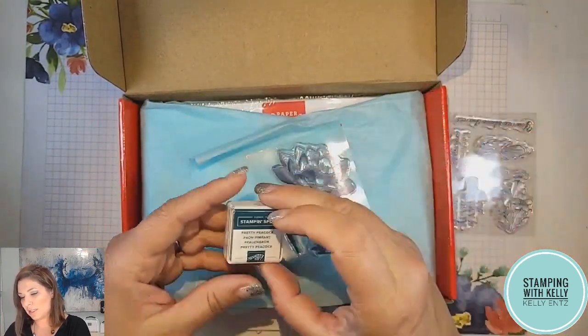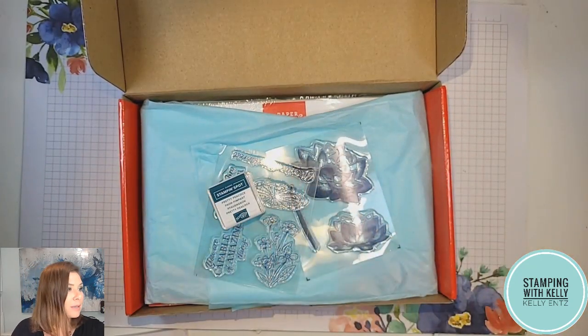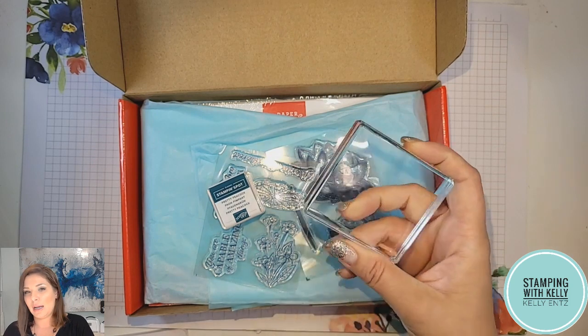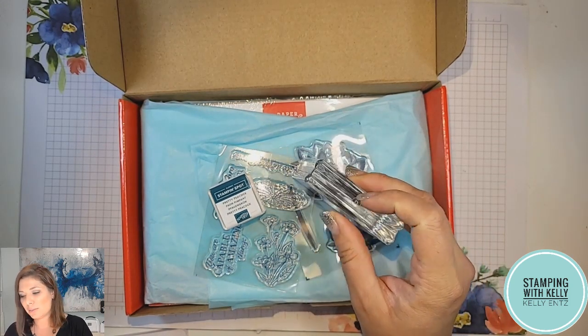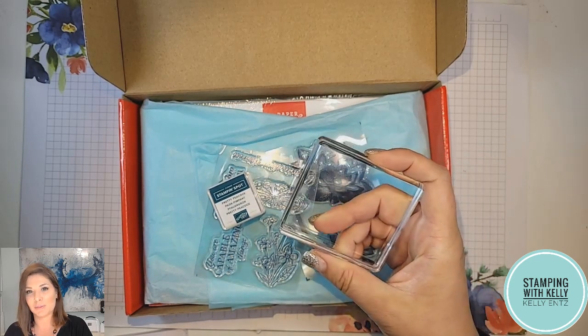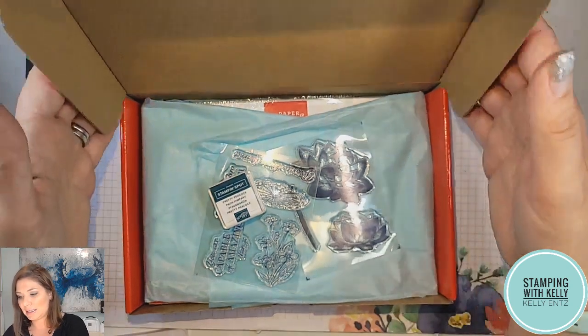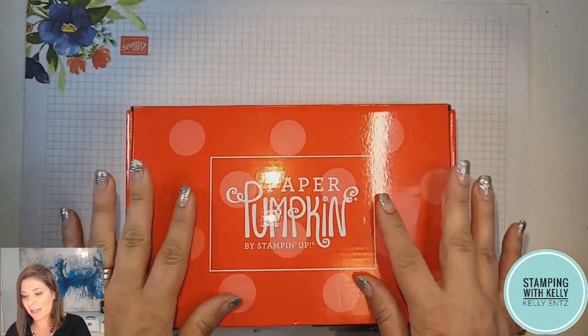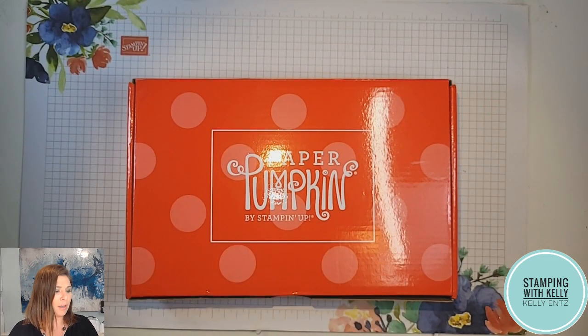Oh, and I forgot to mention the ink spot included is Pretty Peacock. Oftentimes when you first order your Paper Pumpkin kit, you'll get a smaller version of this size of block, which will fit all of the subsequent kits' stamps that are coming in your monthly subscription. If you don't have a block, just reach out to me. I have one of those for you too.